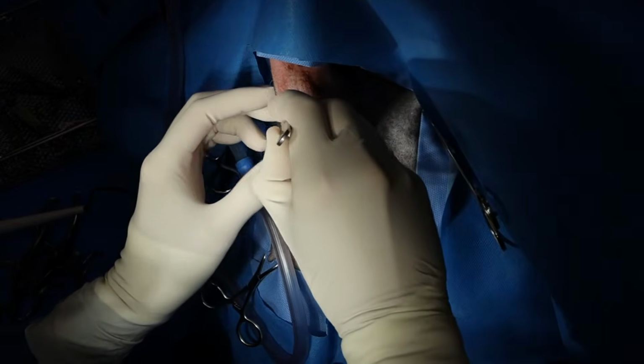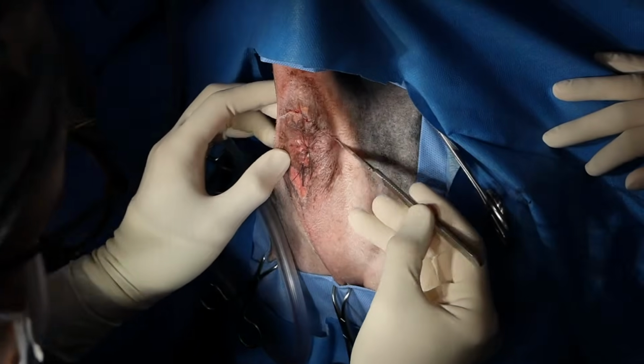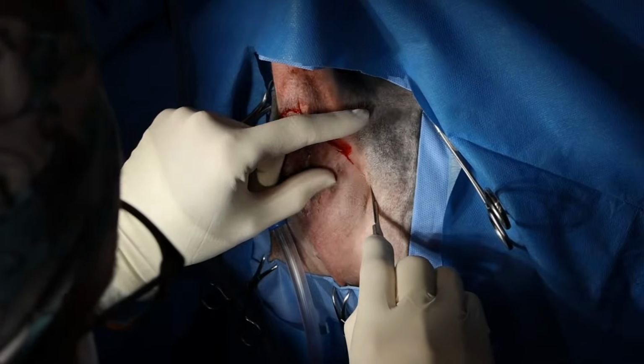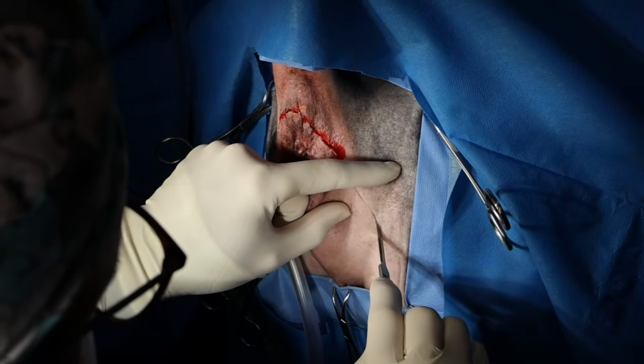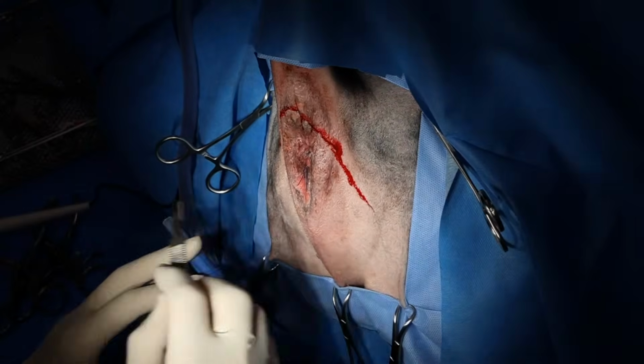So I like to do bilateral ones through a single incision. So I do a horseshoe-shaped incision, and you just need to make sure that we're going far enough down over the ischiatic tuberosities on both sides.